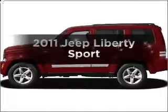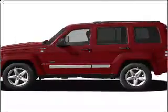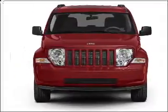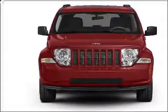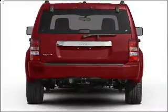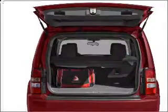The 2011 Jeep Liberty. Travel the roads in style and comfort in this great vehicle with a reliable six-cylinder engine connected to a smooth shifting automatic transmission. Premium wheels lend a distinctive appearance. The anti-lock braking system will help deliver you safely to your destination.